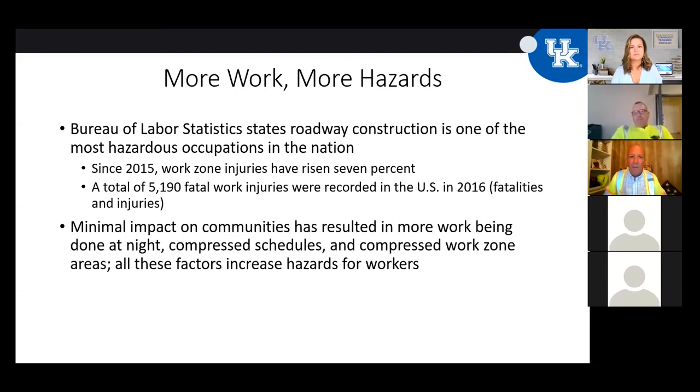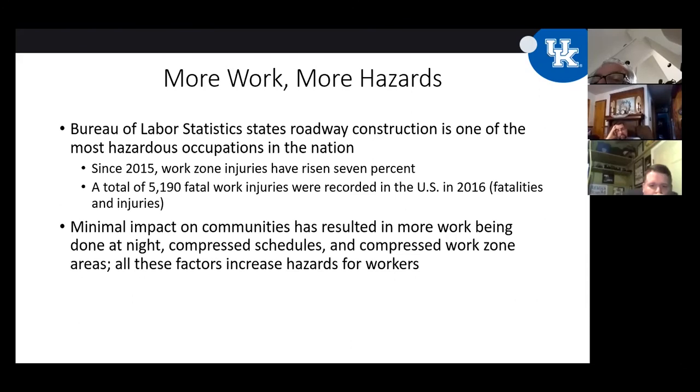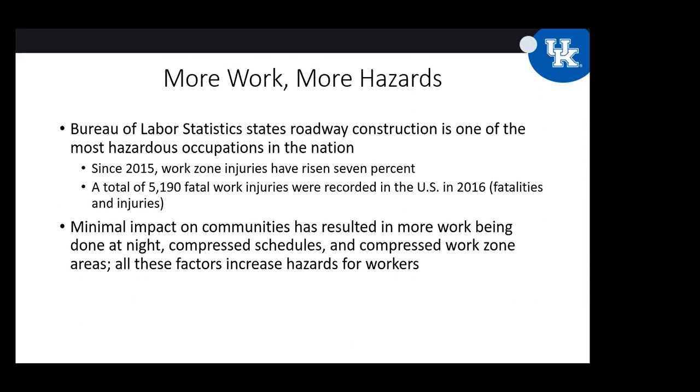There's a little over 5,000 fatal work injuries in 2016. That's the last year I have the data for, but I know generally speaking, it's running a little over 5,000 per year. And again, my estimates are putting the workers killed in a work zone at around 300 to 400, about one a day, basically. So a lot of this now is being done at night, with shorter schedules and trying to reduce the work zone area. But all those factors basically raise the level of the hazards for the worker. So if any of y'all ever worked at night, you'll know what I'm talking about.